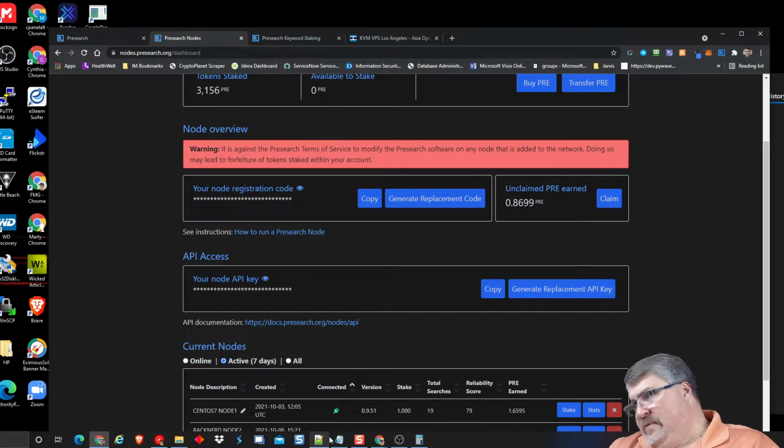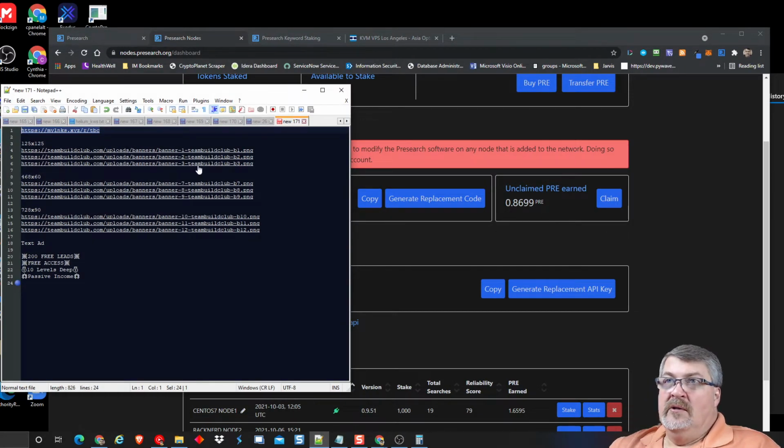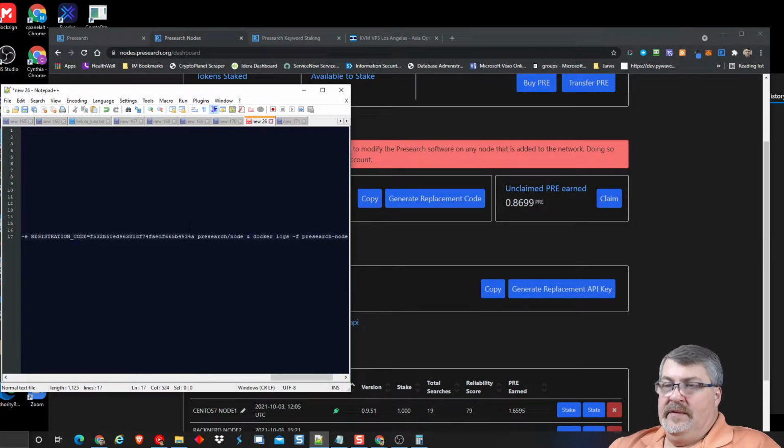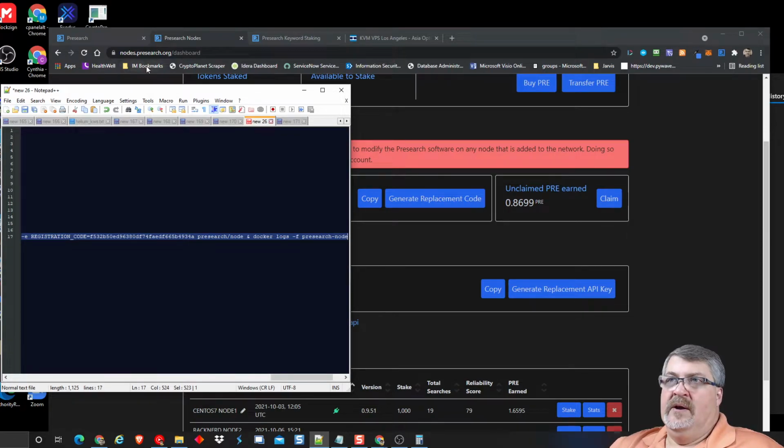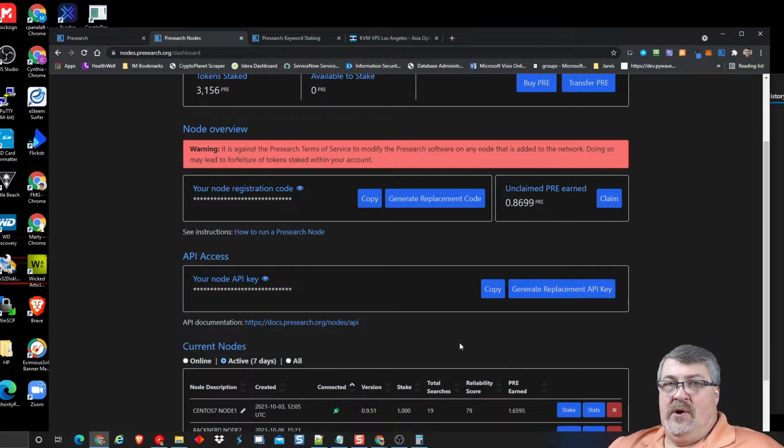I literally have this process down now through building this out and doing what I need to do. I can run this one command that you see right there to install and run a node where it just keeps running.